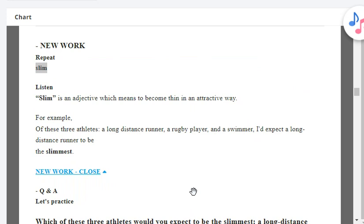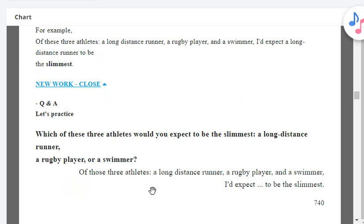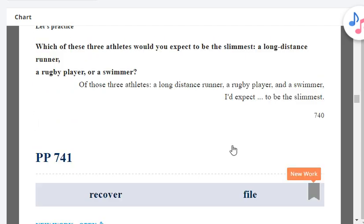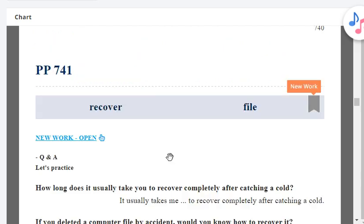Let's practice. Which of these three athletes would you expect to be the slimmest? A long distance runner, a rugby player, or a swimmer? Of those three athletes, a long distance runner, a rugby player, and a swimmer, I'd expect a long distance runner to be the slimmest. Very good. Like slim, slimmer, slimmest. Okay, next repeat.